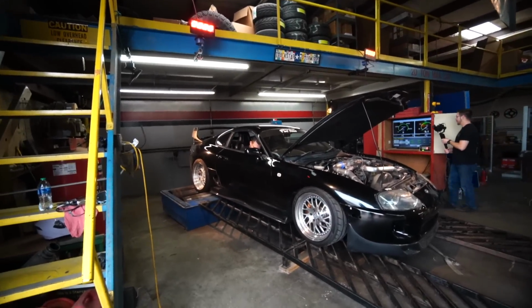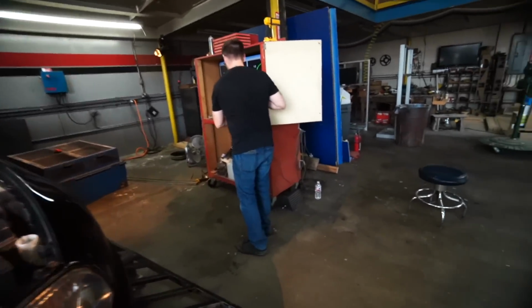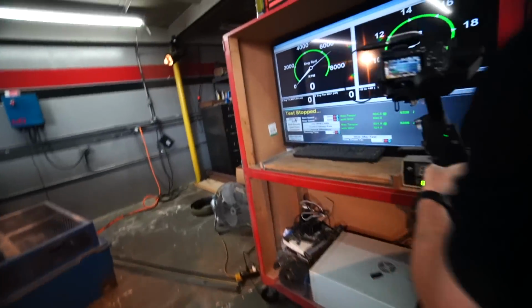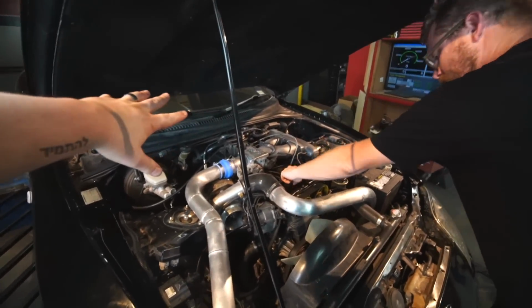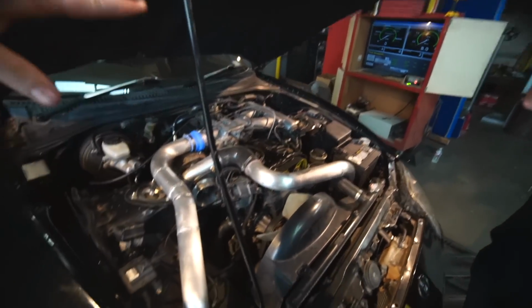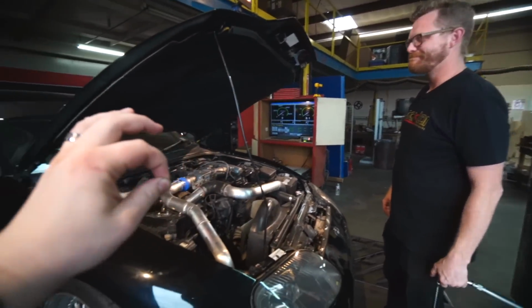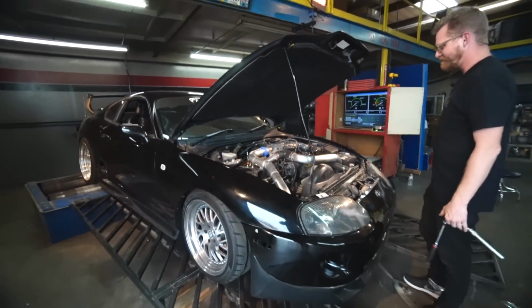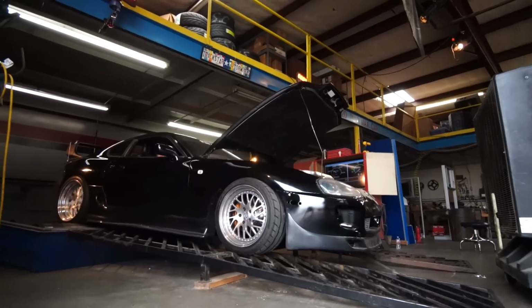Over 500 torque though? Dude, I want to say last time we made like 420 torque or less. Holy crap! So we just pulled a plug. The plug's looking really good, but I think with our clutch, we might have been running on the very absolute limit of this clutch. We're gonna keep trying, I guess. We're gonna let it cool down, but I'm gonna be so upset if the one limiting thing really is whatever clutch is in this car. We don't even know what it is. I looked into the little hole and it was red. That's all I know.